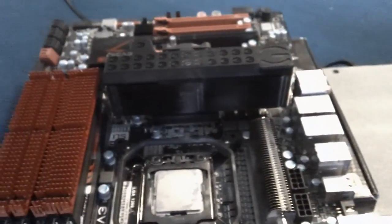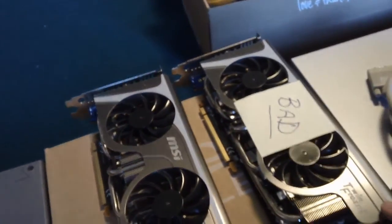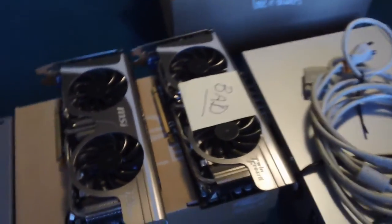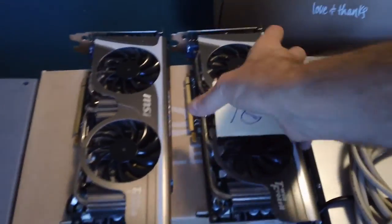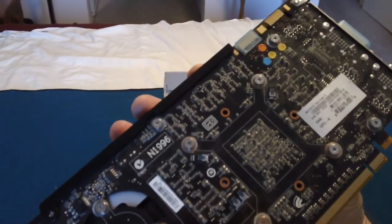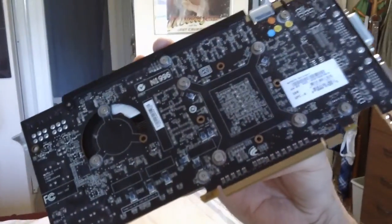Also with it, and I found it all in the same day, so you can imagine how shocked I was, these 2 video cards. Now again, I have a GTS 250. I prefer NVIDIA myself. And these are also NVIDIA, MSI Twin Frozr II, a really weird name. And these are GTX 470s. So obviously a little better than what I'm running with the 250.